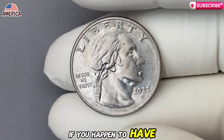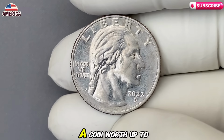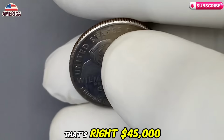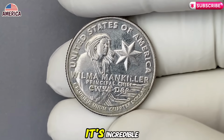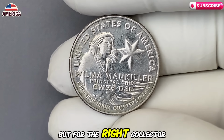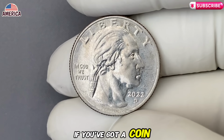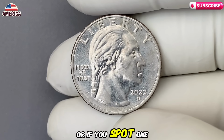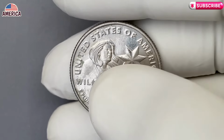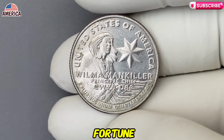If you happen to have a William McKinley quarter in top-notch condition, you could be holding onto a coin worth up to $45,000. That's right, $45,000. It's incredible to think that a simple quarter could hold such value, but for the right collector, it's a small fortune waiting to be discovered. If you've got a coin collection at home, or if you spot one of these coins in your spare change, take a closer look. You never know, you might just have a hidden gem worth a small fortune.